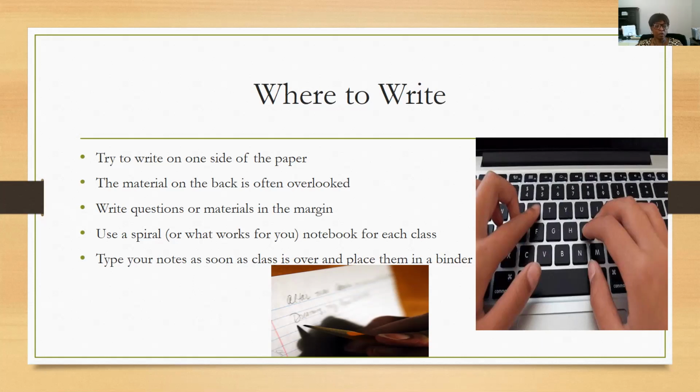I use a spiral notebook when I'm taking notes. And the reason I do that is so that all my notes will stay together. I used to have a tendency to take notes on paper that I could tear off really easily. And when I did that, my notes were very difficult to keep up with. I would have notes all over the place. But if it's in a spiral notebook, it keeps it together for you and it's not as easy to take off. But again, use what works for you.